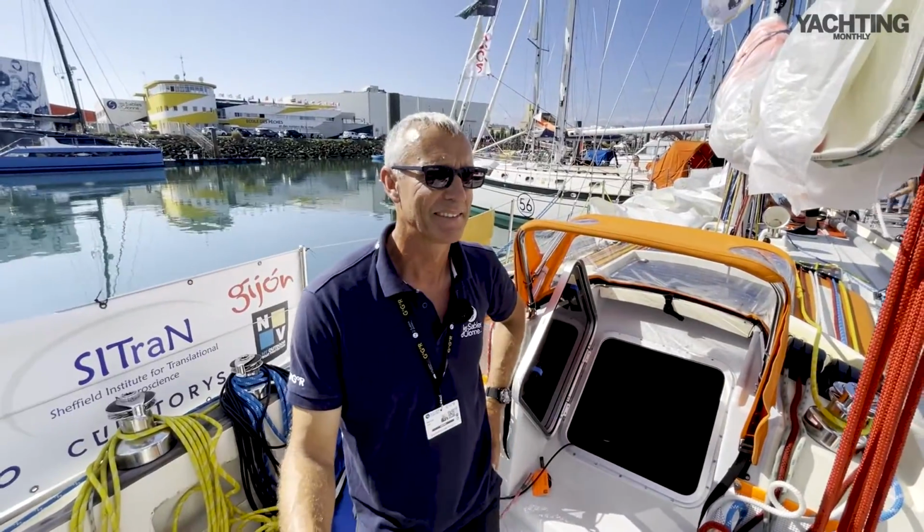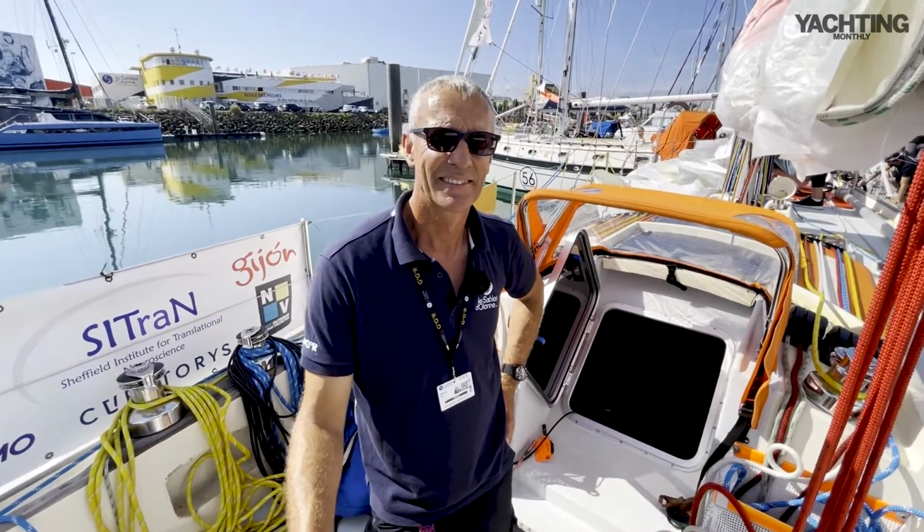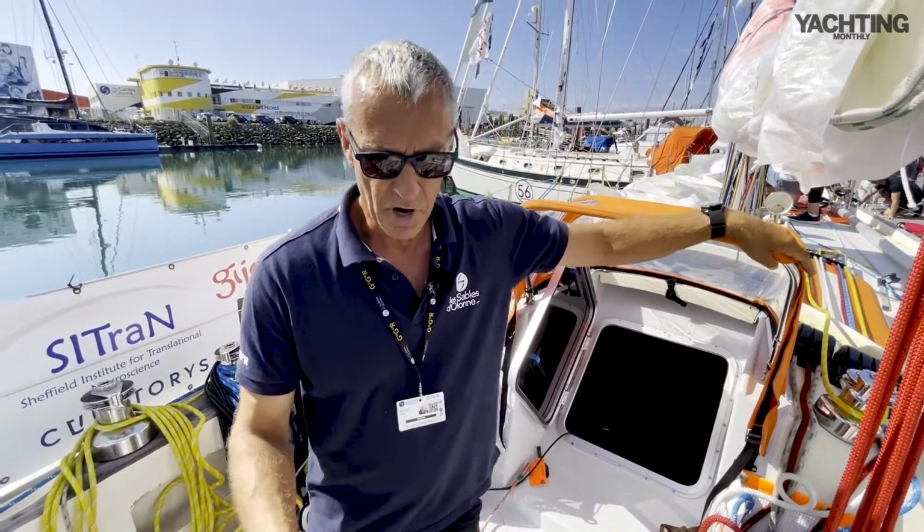So we're here on board the Tradewind 35 Sagarmatha, which belongs to skipper Guy Waites. Guy, just talk me through why you decided to choose this boat for the race. It was the right boat at the right time at the right price.